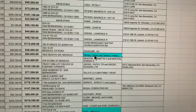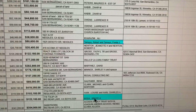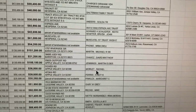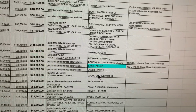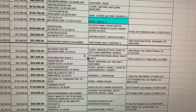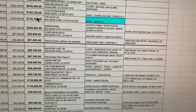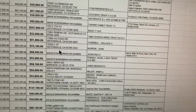Like, for example, this one right here, this person's owed 80K, where this person here, this person's owed 120. But if you scroll down through the list, what you'll notice is that they actually have other properties listed way down the list. Here's that one guy. So this one's 50, and his first one is 122. So this individual is actually owed approximately 170,000 when you combine the two properties.